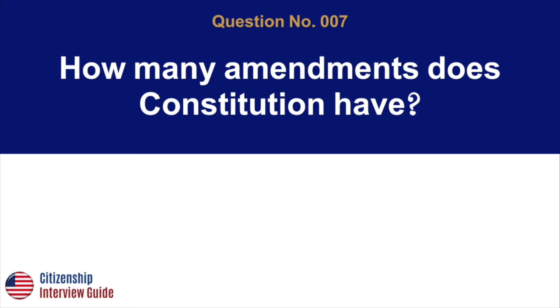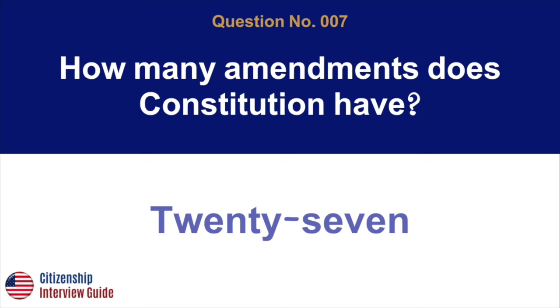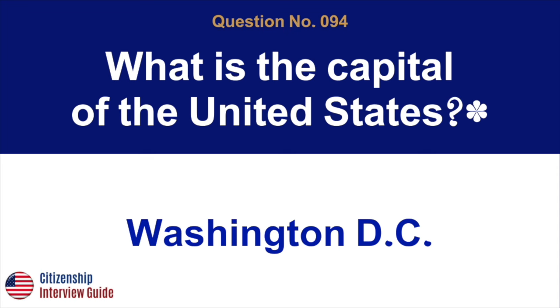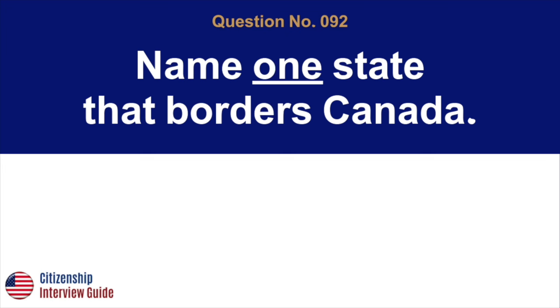How many amendments does the Constitution have? 27. What is the capital of the United States? Washington, D.C. Name one state that borders Canada. New York.